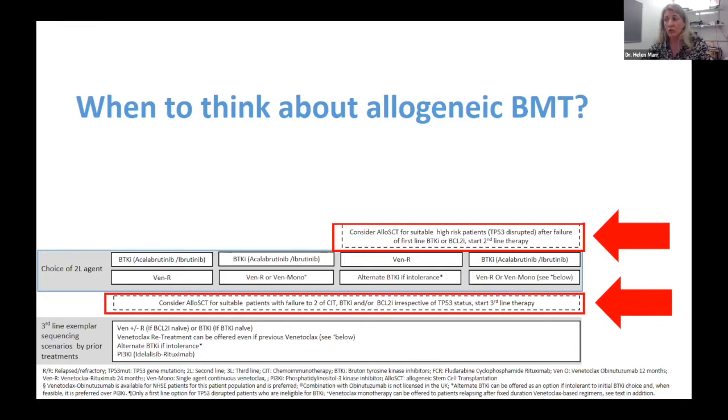If your patients work through 2 lines of therapy and they don't have a p53 disruption, but they've already moved through 2 lines of therapy and you're starting them on their 3rd line of therapy and they've already been through their novel agent options and they're young and fit, then again, in those settings, I would be referring the patient and thinking about the option of a transplant and just getting it set up so that if we need to move to that, we have got an option and we know what our donor status is.